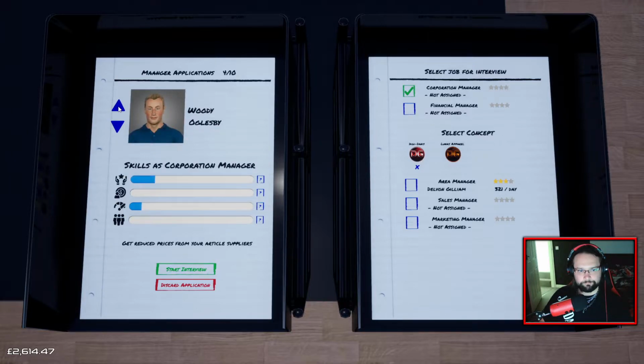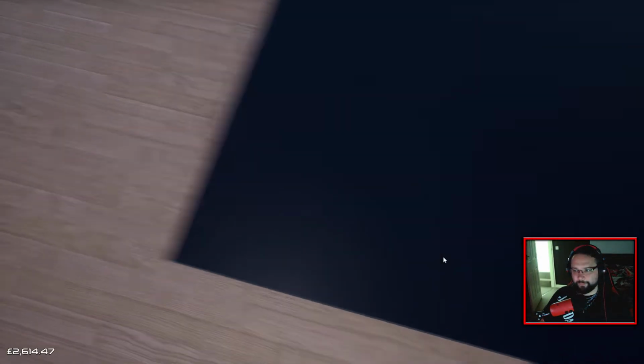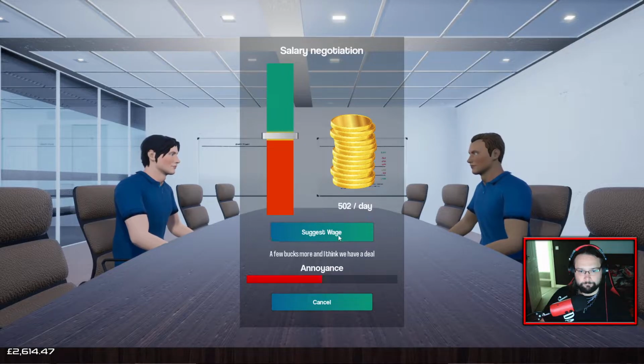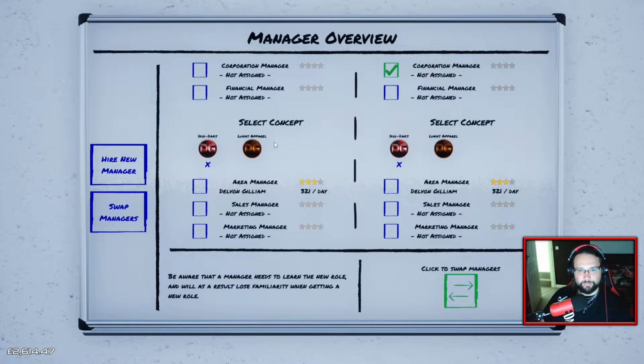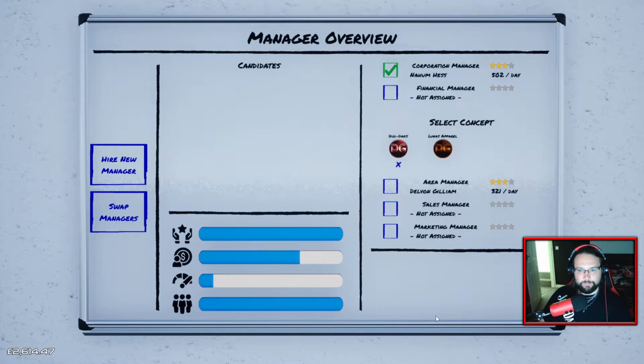This one. Sir Oak is there still. I don't think this dude's going to actually get much better. You know what? Let's just go for it. This is scary. £500 a day. Can I afford this? Swap managers. It's not swap managers, is it? But he's going to reduce the price. No, he isn't going to reduce the price of anything, is he?